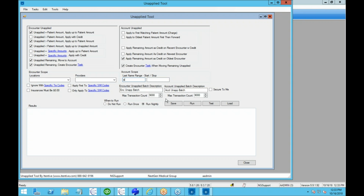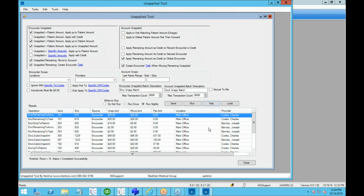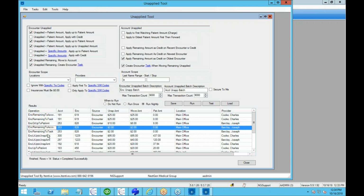Once you set up your parameters, normally in production you'd hit save, and those parameters would run that night. It would create batches with the descriptions that we see here, and then you'd review and prune those the next morning. While you're setting it up, you can run a test where it goes out without actually creating the batches, finds unapplieds, and tells you in this left column what rules it's going to use. So you can make sure you're going to get some results the next day without actually creating the batches.